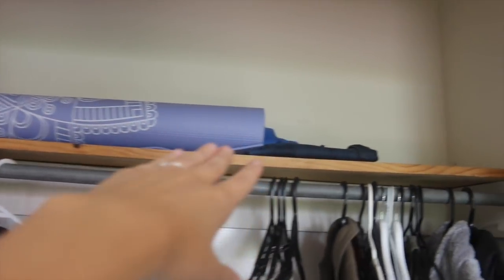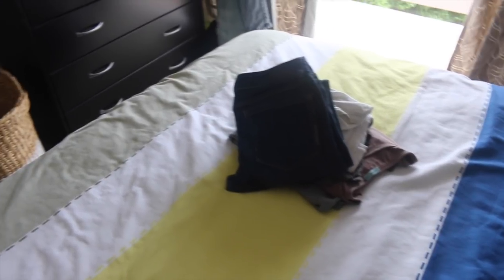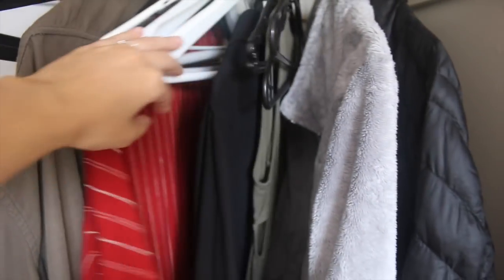That is my yoga mat, and then up here is a pair of jeans that I can get rid of because I never wear those. And a lot of that stuff I have in a wardrobe video that I will link here. Now we can go through and organize these things. So let's just do that.